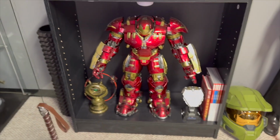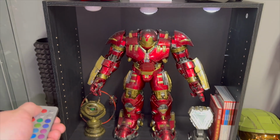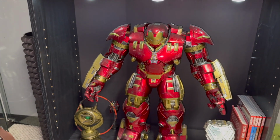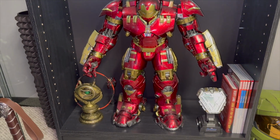And I actually installed some lights to make it look like it's in a hangar or something. So if I click one on, it looks really, really cool like that. You can see it lights up the armor well. And this is probably the most expensive piece I have in the entire collection. It was not cheap at all.